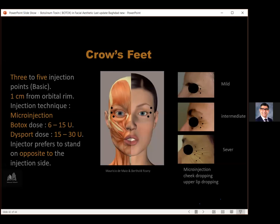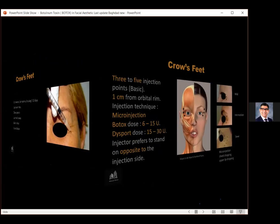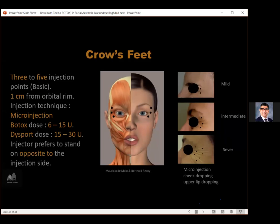I would like to show you this slide. Some people prefer to come from the opposite side of the patient's head, so the solution spreads away from your orbital structures. Still, you expect postoperatively, like any kind of injection, ecchymosis and hematoma. But if you go with the third classification and you have to add another line of injection, maybe you expect a droopy cheek or droopy upper lips.